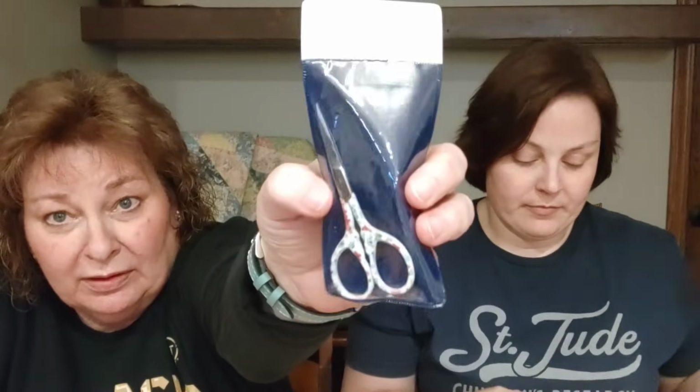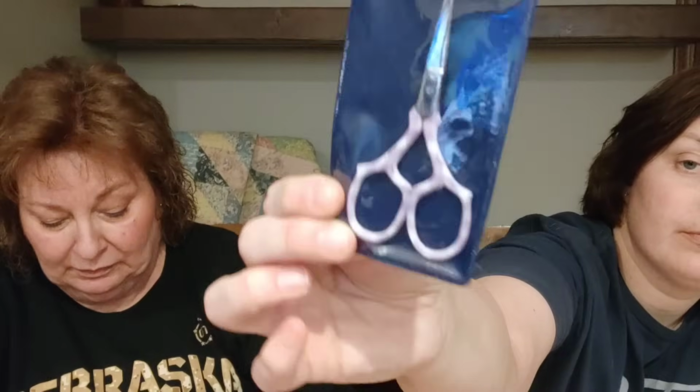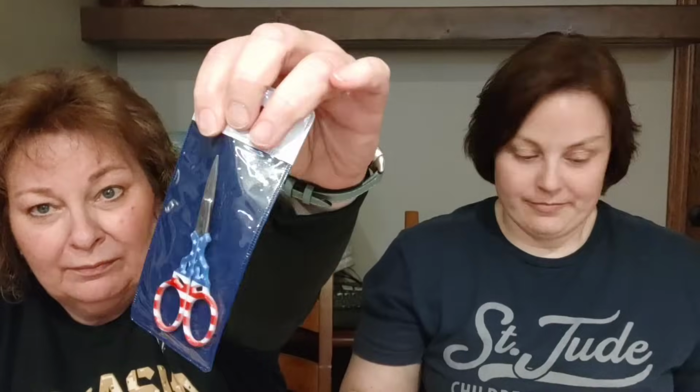We got some scissors from Dinky Dyes. And we can get more, but I just wanted to show you how cute they were. I will be buying me a pair, and they are really sharp. So these have butterflies on them. These are purple gingham. And red, white, and blue. Remind me to add those.